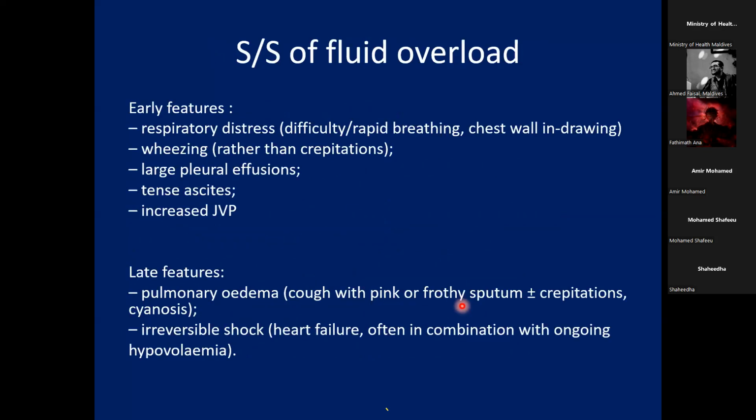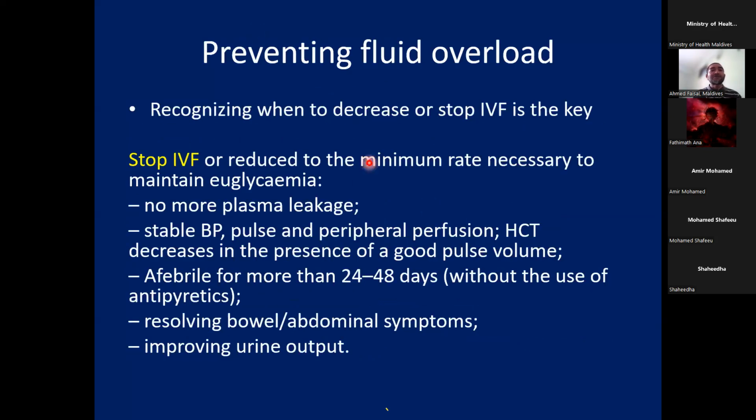Then they will have puffiness and wheezing, and all these signs will tell you whether the patient has a lot of effusions, right? So that's what happens in fluid overload. Once you have fluid overload, you stop the IV fluids, or at least decrease IV fluid. If you don't have good perfusion, or BP is not very good, then you may have to give a little bit of IV fluid, but it's better to stop or at least decrease IV fluid if you see signs of fluid overload.